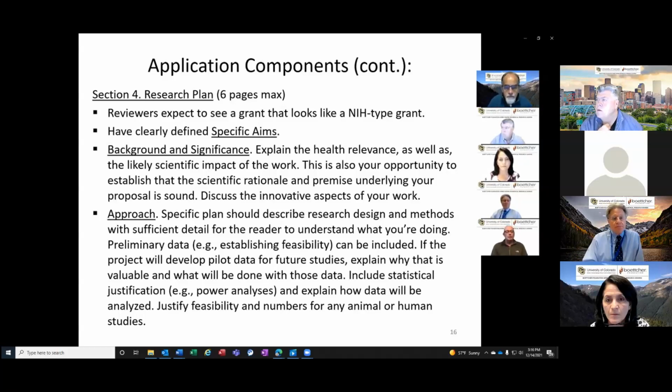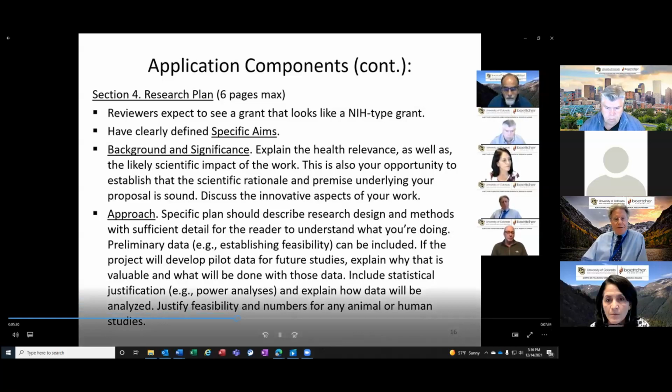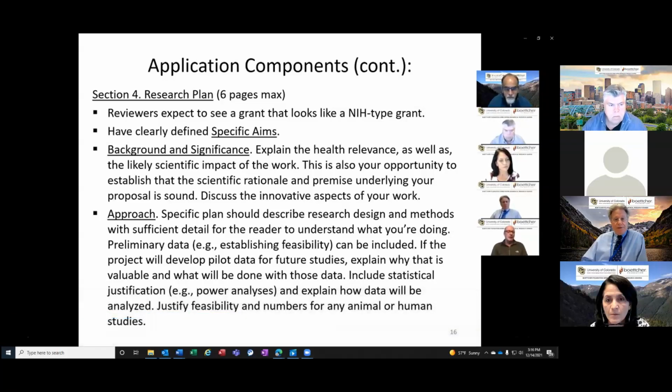The approach should provide a specific plan that will include research design and methods, and the reader needs sufficient detail to understand what you're doing. And here it's important to remember that although all the reviewers are accomplished experts, they may not be experts in your specific field. So if you're a cardiovascular investigator, one of your reviewers may be a neuroscientist or a cancer biologist or a mathematician. You should explain what you're going to do in a way that an intelligent, experienced reviewer who is not in your specific field will understand what you're doing.